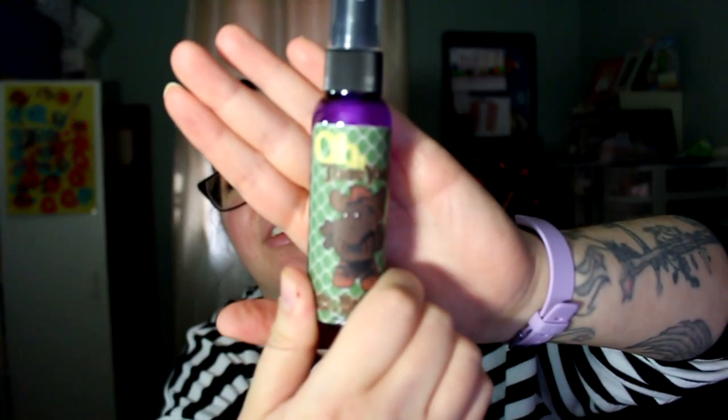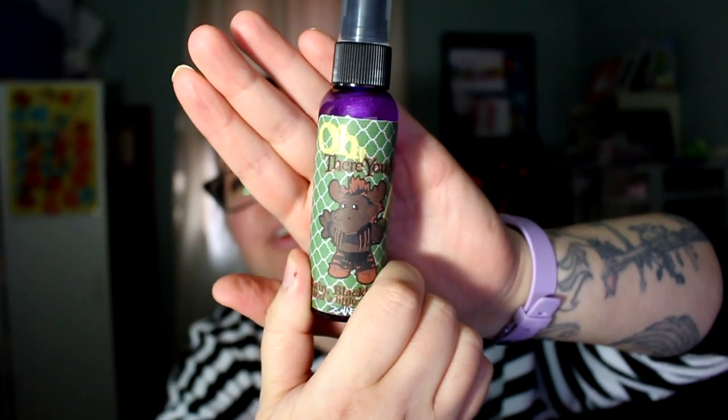The rain scent they've used in a couple other ones, and it's a very clean smell. But it just goes really well with blackberries. It's a very fresh but fruity scent. So that is Oh There You Are from Hook. And that's definitely a very around this time of year type movie, because they always play it on TV around this time of year.